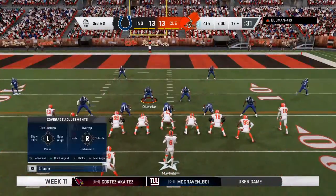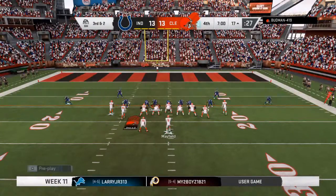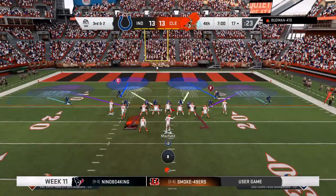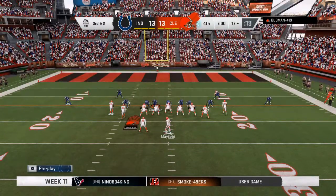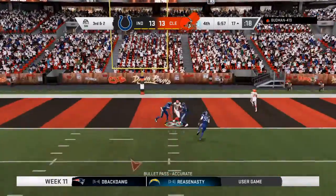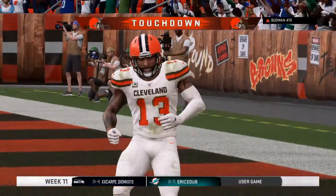Play number 9 set to come here on the drive on 3rd and 2. Check safety. Hey, alert. 58, right over there. Working out of the gun, Mayfield. And that's going to be caught for a Browns touchdown.